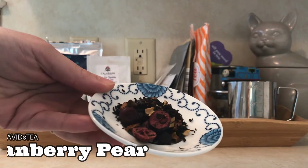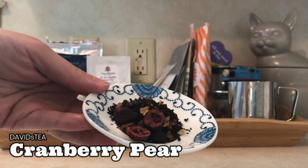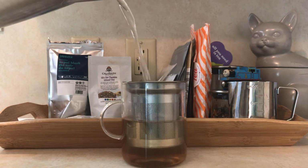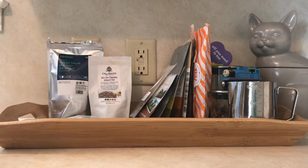So today's final blend is the Cranberry Pear blend from David's Tea, and this is a really pretty blend. I can't wait to show it off to you guys because there are some mammoth chunks of cranberry in here. The smell of it's kind of weird to me. It's a little bit like overripe fruit, but at the same time like tart cranberries. But I'm sure it'll taste delicious. So let's go ahead and get steeping. The Cranberry Pear blend from David's Tea is a blend of cranberries, black tea, pear, apple, artificial cranberry flavoring, and natural pear flavoring.